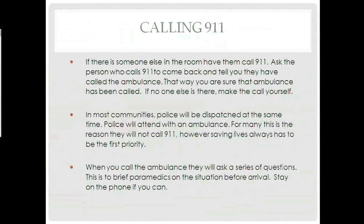Okay, so when you're calling 911, ideally you're not alone, and you can have somebody else call 911 and come back and let you know that they've done so. If there's nobody else there, of course you have to go and make the call yourself, which means leaving that person for a little while longer. In most communities, police will be dispatched at the same time. They'll come with the ambulance. And again, for many reasons, there's lots of barriers to calling 911. However, saving that life has to be the first priority.